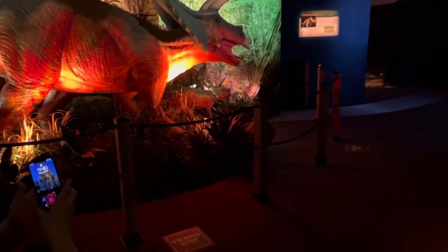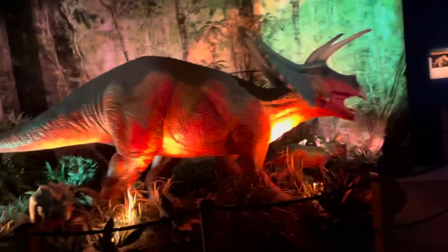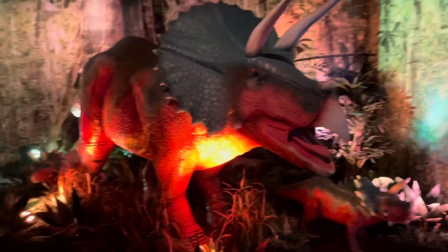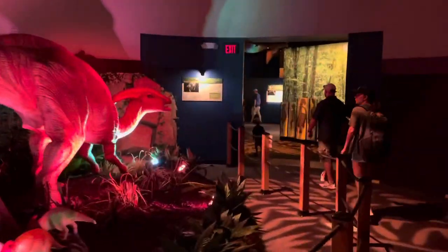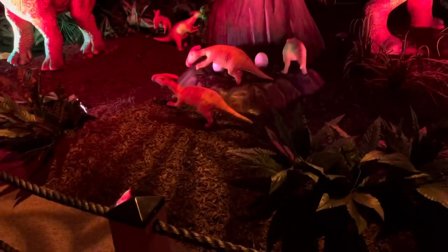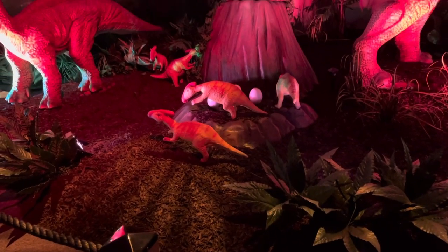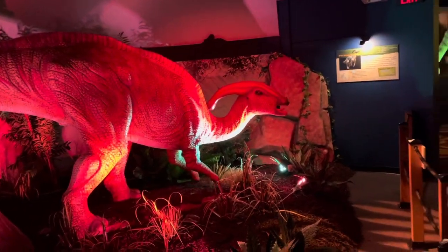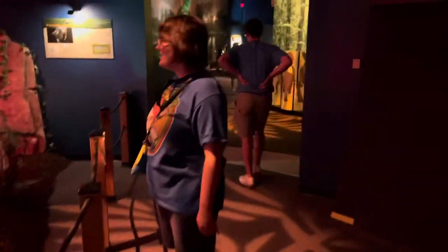and our babies, too. Now that is one. Oh, wow. Whoa. Parasaurolophus. Babies, too. Look at its babies. Some of them look like they're about to hatch. I can tell why they're animatronic. Because they're extinct. You're right. That's a good reason.